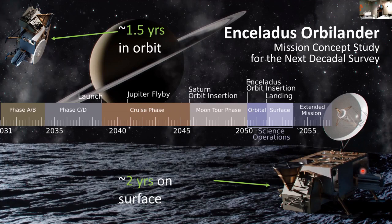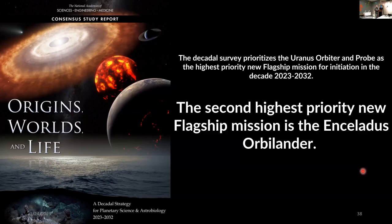The good news is that when we proposed this to NASA, and then a panel of experts convened a few years ago to decide what the priorities for NASA are in the next decade in terms of missions, the Orbilander was selected as the second top priority flagship mission, the most expensive kind of mission for NASA to do. Now, the top priority one is actually a Uranus orbiter, which, I'm not going to lie to you, I don't think is very interesting, but I'm sure there is a lot of interesting science that can be done with it.